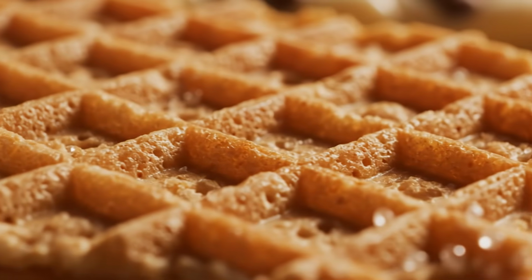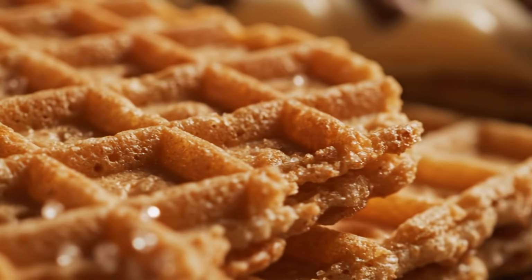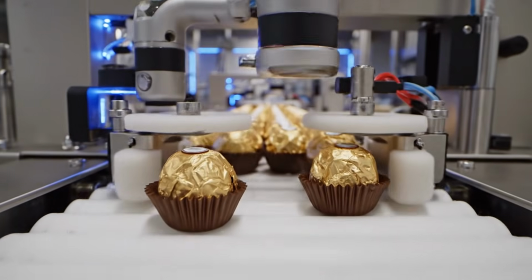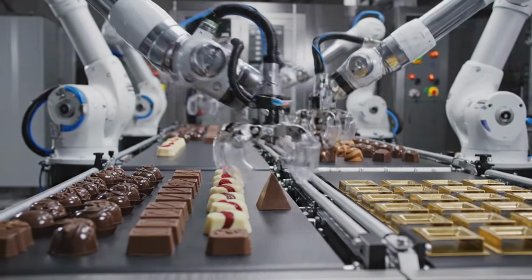Look closely at the delicate, airy structure. It's baked to a perfect golden brown, promising an exquisite crunch. Our state-of-the-art facility ensures that only the finest chocolates reach you, undergoing a rigorous final inspection.